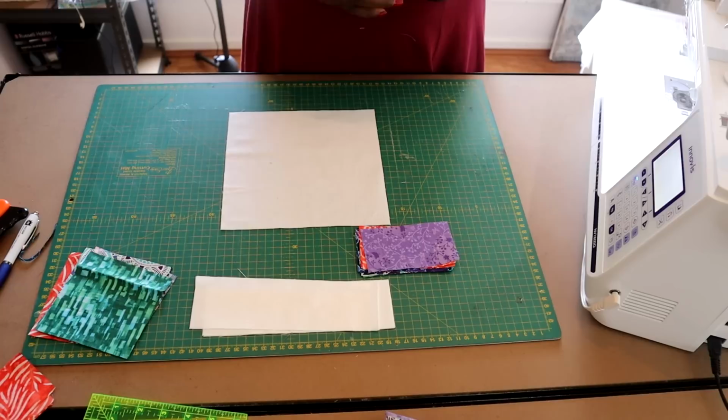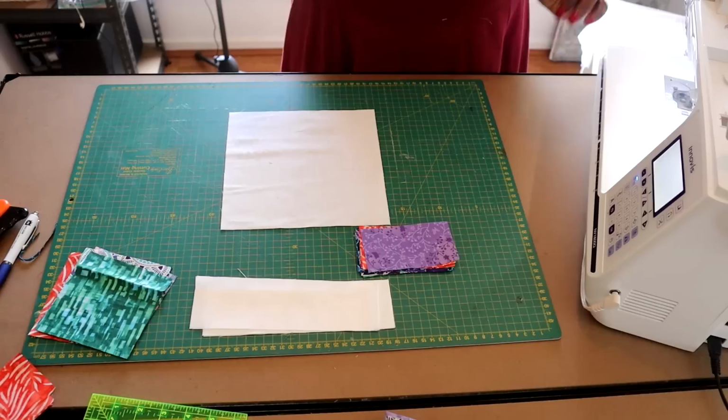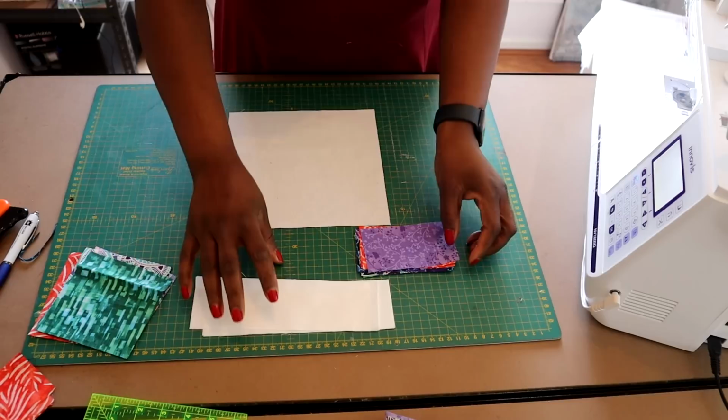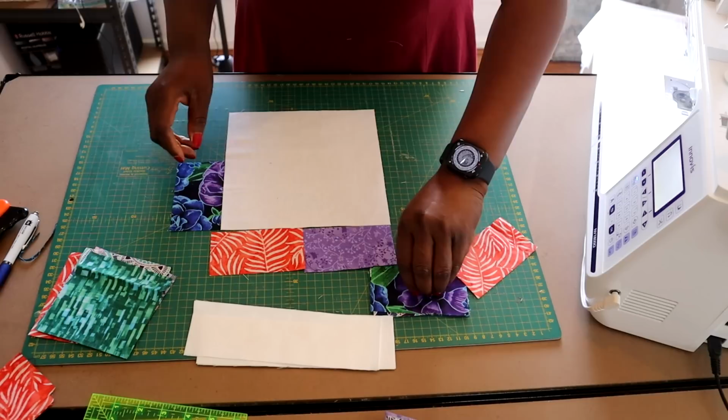Now, it's very simple to put together, and what you need to do, once you've gotten all of your cuts together, there are some more cuts to come, but I will show you what needs to be done for the block itself right now. So I'm just going to lay out around the middle square here, and I'm just putting 2 at each end.